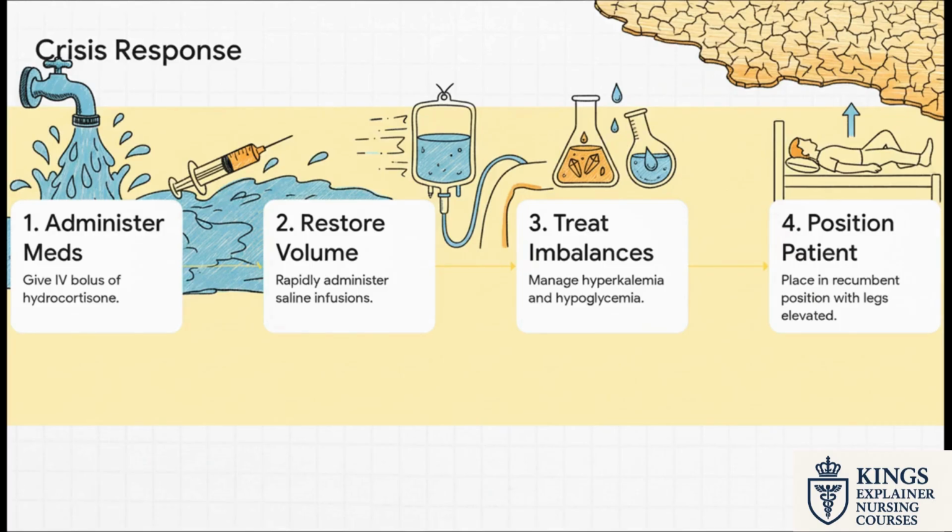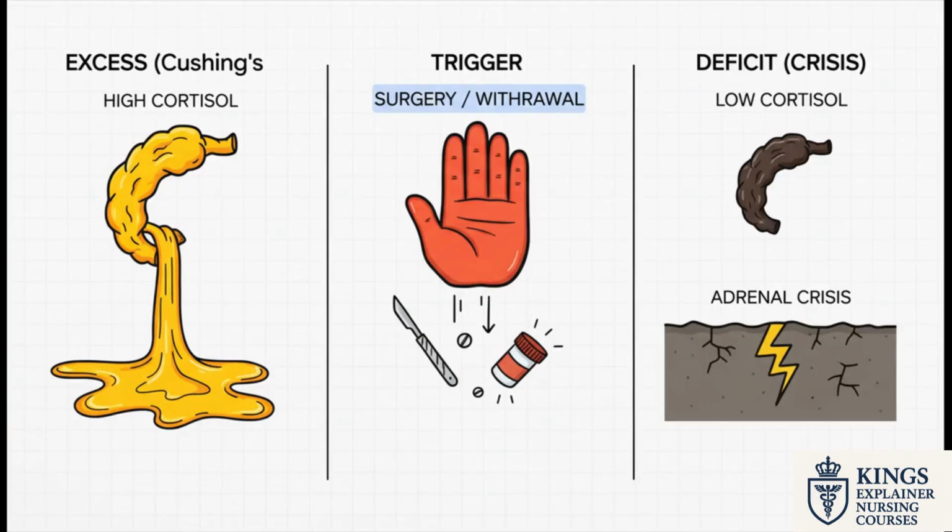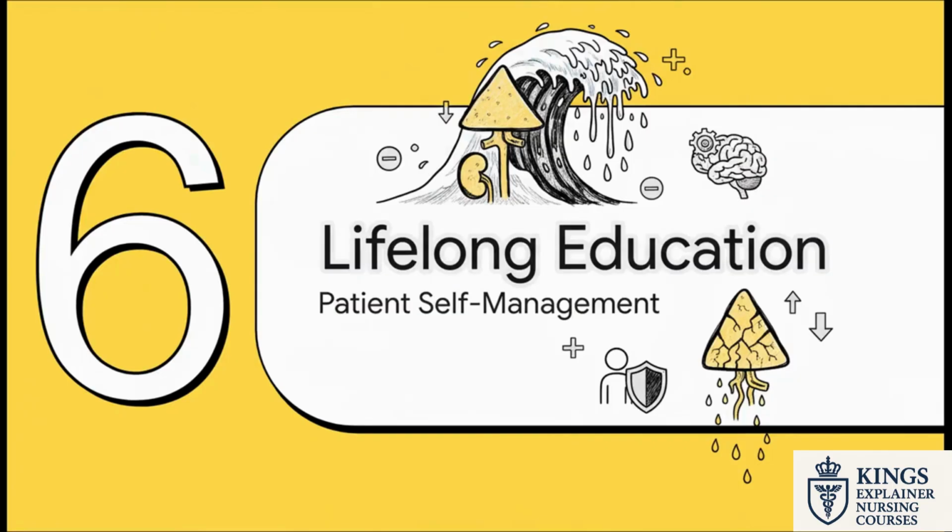These actions are life-saving. Now, you might be thinking a crisis is only an Addison's problem, but that's a dangerous mistake to make. A patient with Cushing's can absolutely have an adrenal crisis too. It usually happens after surgery to remove a tumor, or, and here it is again, if they suddenly stop their steroid medication. Their body has gotten used to those crazy high levels of cortisol, so when it's suddenly taken away, they crash into a deficit. And the treatment is the same. They need glucocorticoids stat.